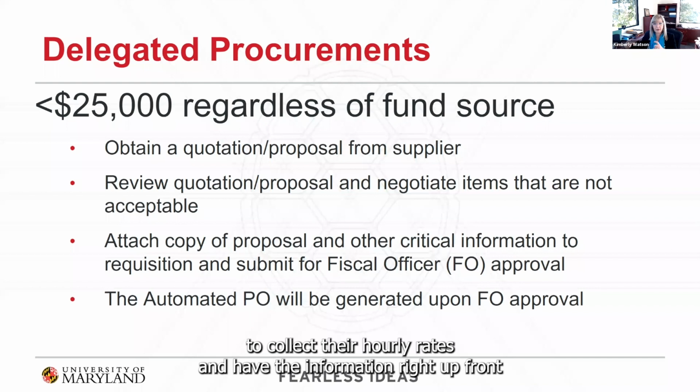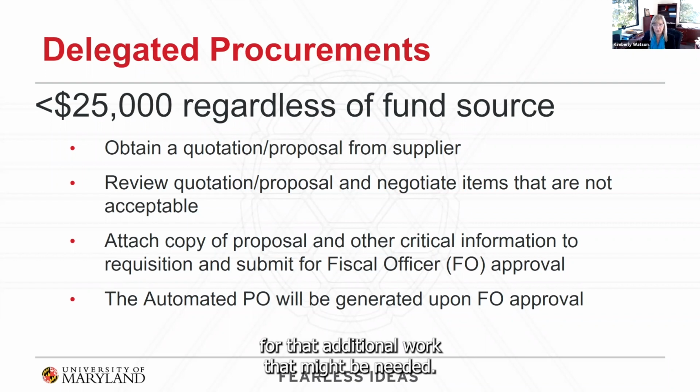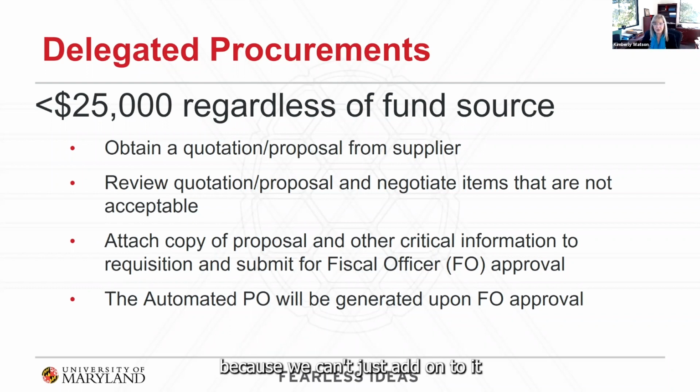But we need to collect their hourly rates and have the information right up front so we know what it's going to cost us for that additional work that might be needed. But I would say start with expecting it to be greater than that if you really think it will be, because we can't just add on to a delegated procurement. Okay, they're not intended for that.